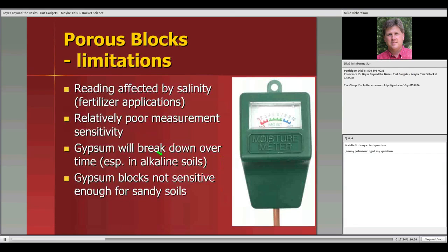The problem with porous blocks is, again, they're measuring the electrical conductivity of the soil. And so if you have more water in the soil, you have more electrical conductivity in the soil. Unfortunately, something else affects electrical conductivity, and that is salinity. So if you're in a site where you have very saline water, or if you recently put out a fertilizer application or something like that, then you're going to get a reading that looks like you have more water in the soil, but it may actually just be that there's more salts in the soil. So you can get some erroneous measurements with a porous block technology. They're relatively insensitive. You don't really get great sensitivity with these things.